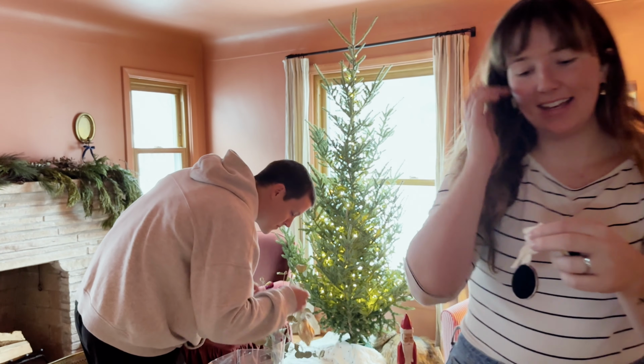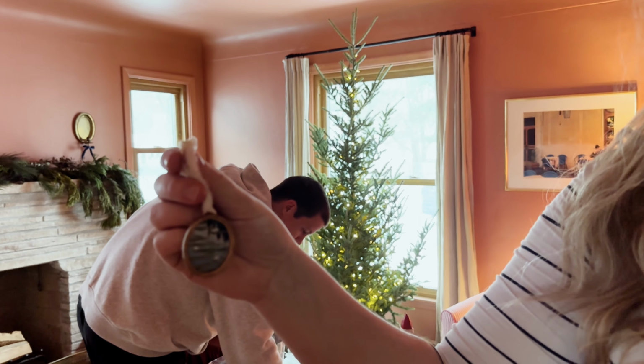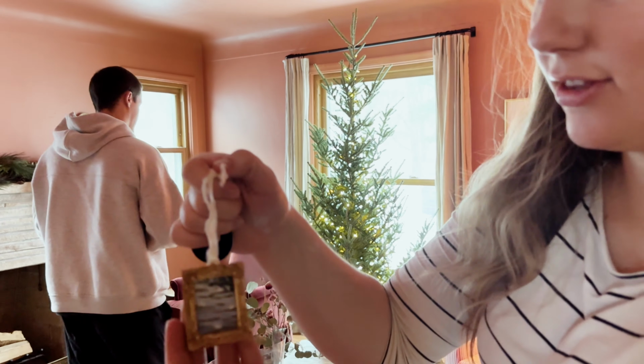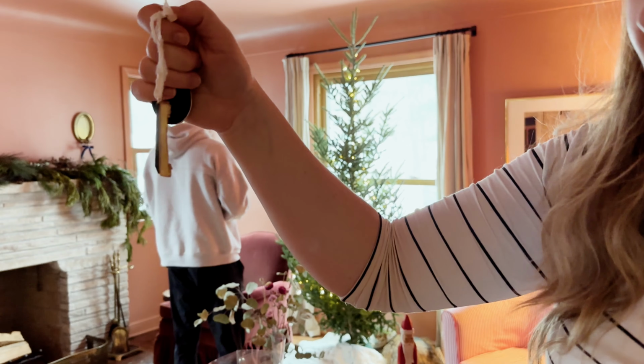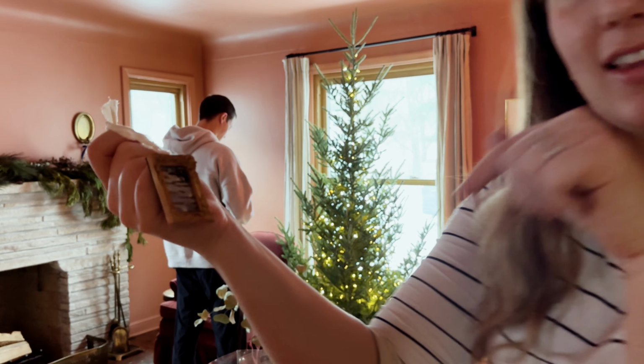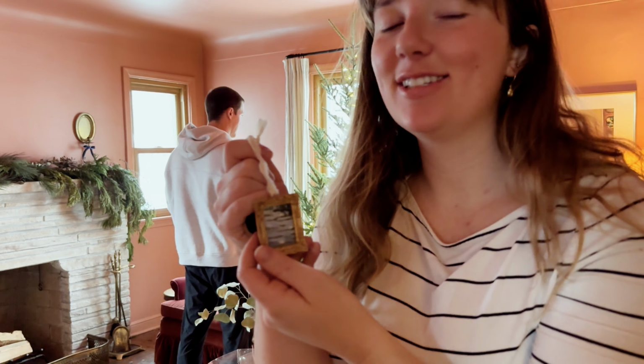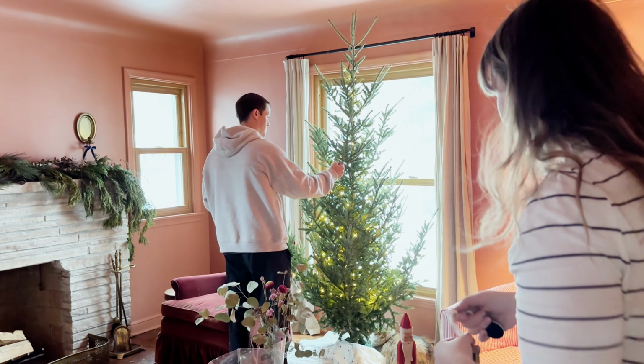Got these really cute ornaments last year from a local artist here in Minneapolis, and I just think they're so cute. They're little paintings in little gilded frames. I just love them, and I'll link them below so you can purchase them if you want to as well, but just such a sweet little addition to the tree.